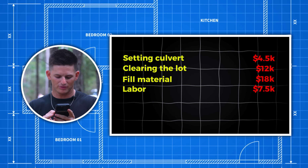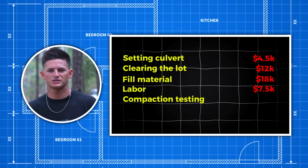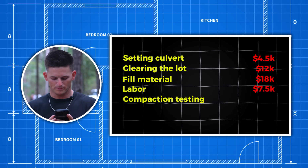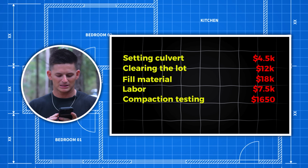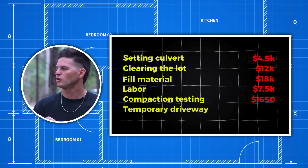And then we have compaction testing. Once it's all finished, I'm gonna have it tested to make sure it has all the test readings and it passes the test to be able to support the weight of the future foundation and future home. That compaction test is gonna be completed by a geotechnical engineer for $1,650.